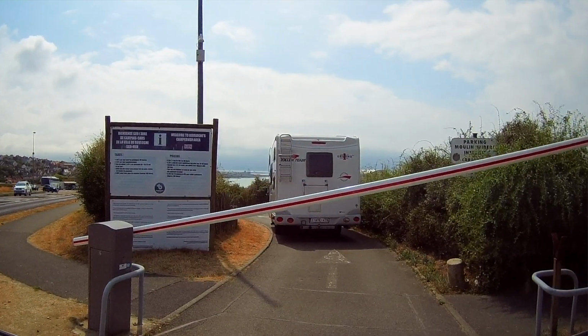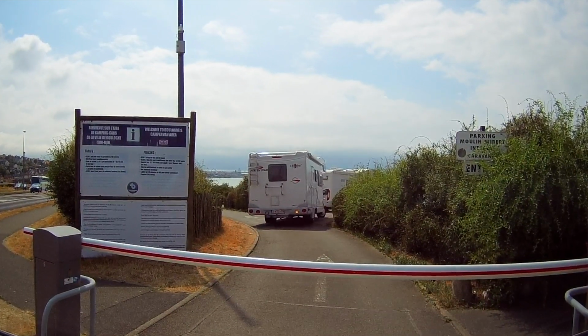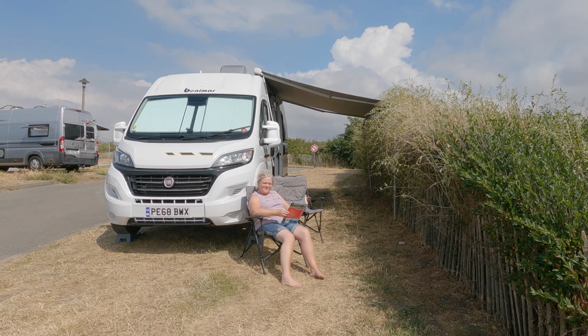Today we've come up from Le Tréport up to Boulogne for our last day in France. We've pulled on to the aire here at Boulogne. We've been sitting in the sunshine relaxing. It's been a really nice day.